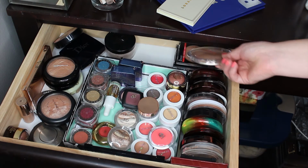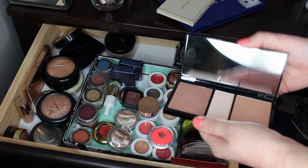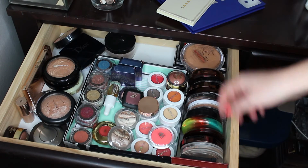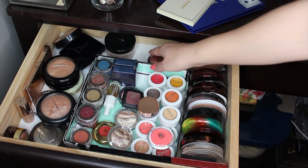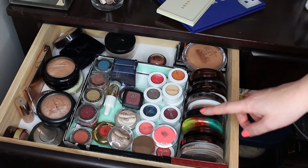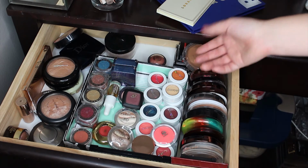An Essence one, like I've already pointed out. This one smells like coconut, that's cool. And then in the front I have a Quo contouring one. I don't contour a lot, so if I get a contour product, I basically use it like a bronzer. I have a Body Shop Bronzer Dome. I love this thing. And then a bunch of ColourPop shadows back here, which I only use infrequently because I don't like that you have to use them with your finger. I mean, you can use them with a brush, but the color impact is just not there. So I don't reach for them as often.